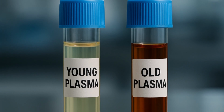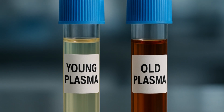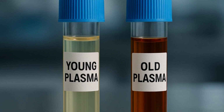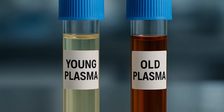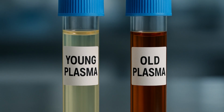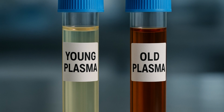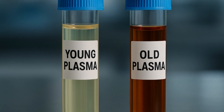Other promising molecules include oxytocin, which enhances muscle regeneration, TIMP2, a protein in human umbilical cord plasma that improves learning and memory in aged mice, and klotho, a hormone-like protein associated with longevity and cognitive resilience. But it's not just about what the young blood gives, it's also about what the old blood removes.